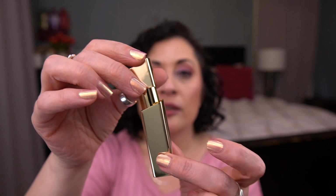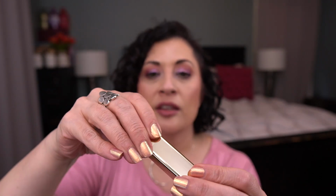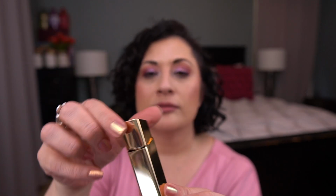And you have to know which way to set this in there, because if you set it in the wrong way, it doesn't work. It is magnetic. Anyway. So that was like lipstick number 2 that I purchased for myself for my birthday.